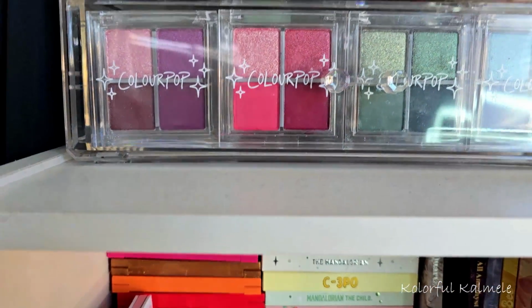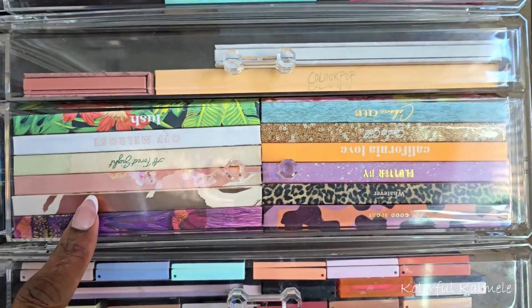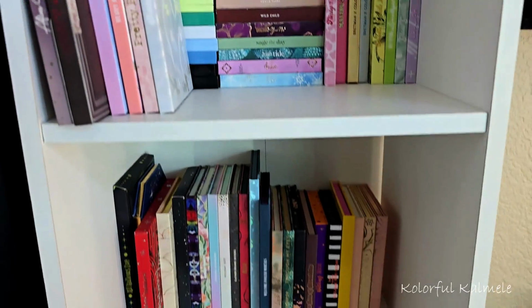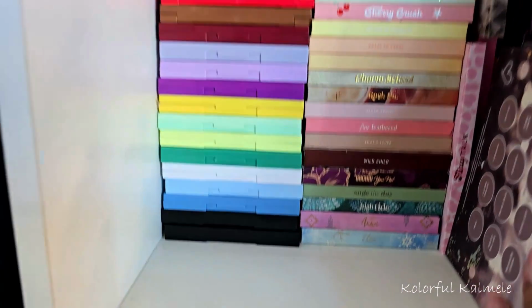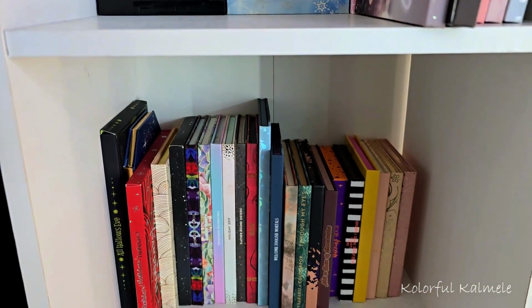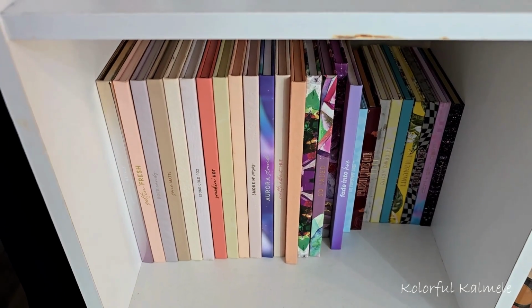Now, I know these here aren't magnetic, of course. These are some of my older palettes that I have in here, and these are the smaller 5-pan palettes, which aren't magnetic. But it's like having all of their different color stories that they came out with. That in itself is a lot of extra single shadows to work with. So I just wanted to throw that in there as well.